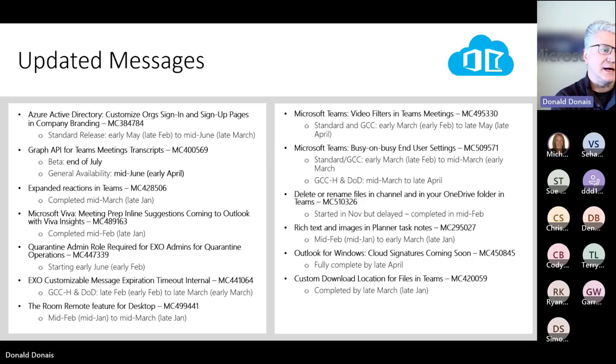Updated messages. A lot of things have slipped. A couple of the ones that I wanted to mention, things like expanded reaction in Teams has slipped. The meeting prep inline suggestions, which we talked about last month, has also slipped from late January into mid-February here. Customization, message expiration also slipped. Room remote for desktop, which was something that came out in mobile app not long ago, but it would be available for desktop. So if you're in a Teams room and you don't want to touch the panel, you would be able to use your computer to be able to remote control camera in, volume up and down, things like that.